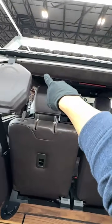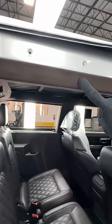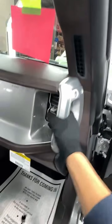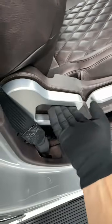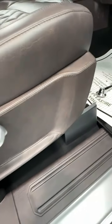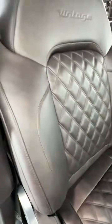I mean, this whole entire roll bar back here is wrapped in Alcantara. And check that out right there. All of this right here. All of that right there. Billet aluminum. There's hardly any plastic inside of this. And you can see, same here, billet aluminum handles, very heavy. And then beautiful details inside and out.